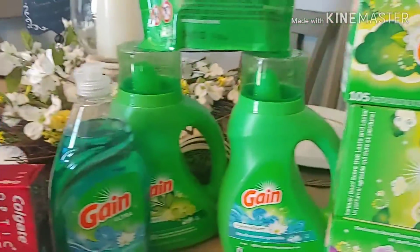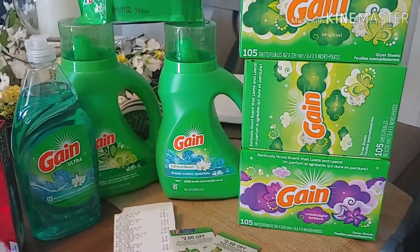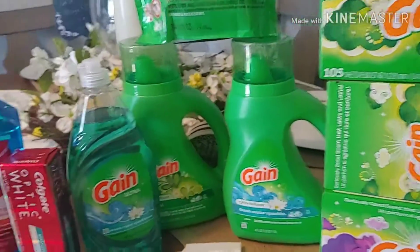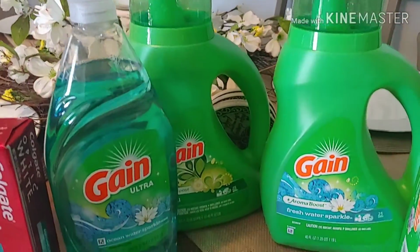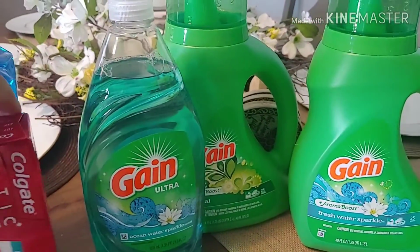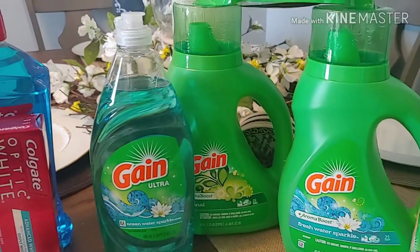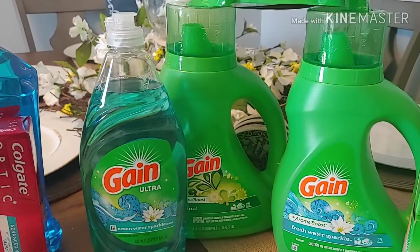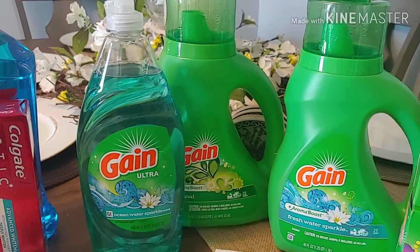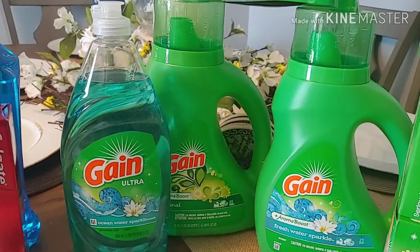So let me get to my Gain deal. I bet you're waiting and waiting anxiously. I'm going to tell you, on one of my accounts, I had a dollar coupon and it did not give me a size restriction. I know everybody got in on the Gain deal when there was a $2 digital coupon. I had a dollar one and it did not have a size restriction. That Gain right there, dish soap, is $2 and the dollar attached, making it a dollar.